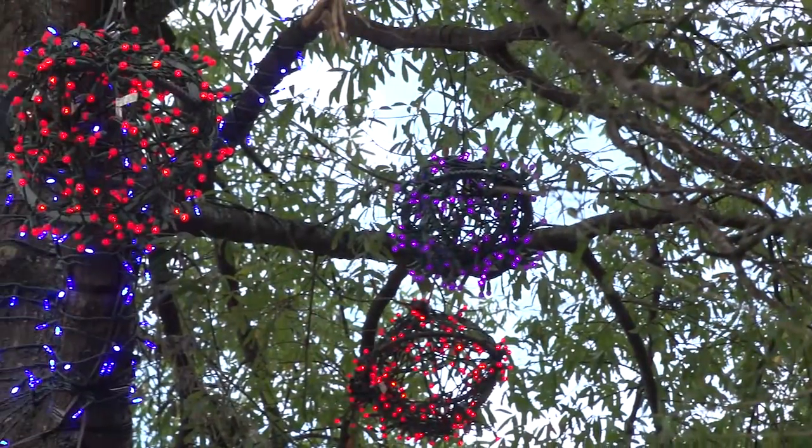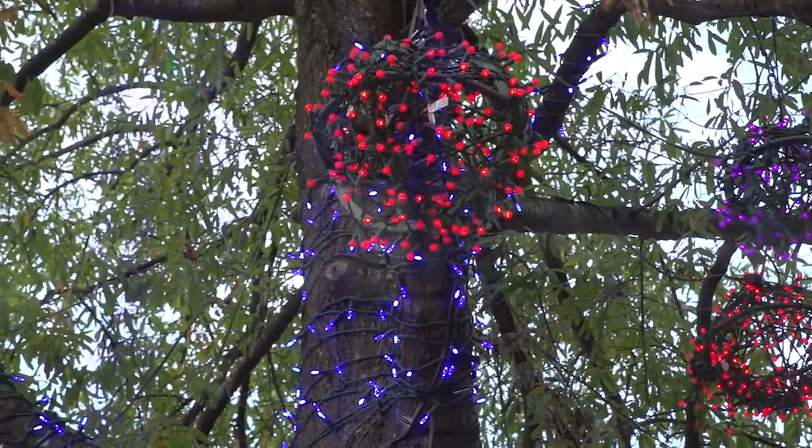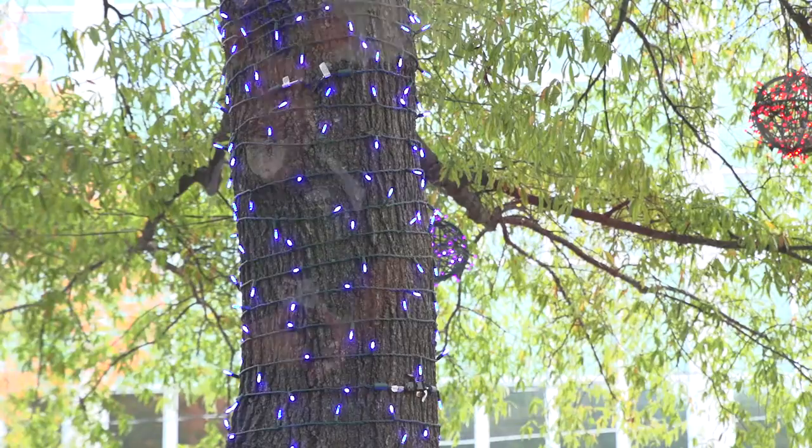Well, let's start with the preparation. How long does it take for the full season of holiday display installation? Well, we start about mid-September working on repairing lights and displays, and then around the 1st of October we start installing, getting everything ready. So you have to check all the lights to make sure they work? We have to check everything, replace, repair strands, repair the displays, repaint, whatever we need to do. So that takes a good bit of work.